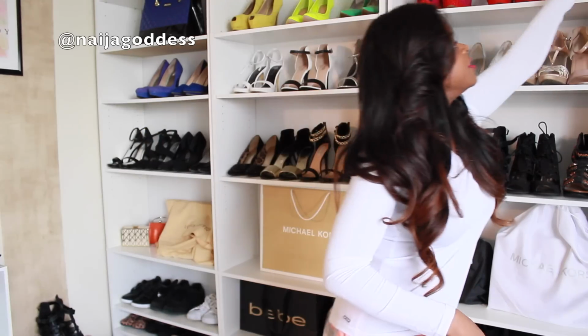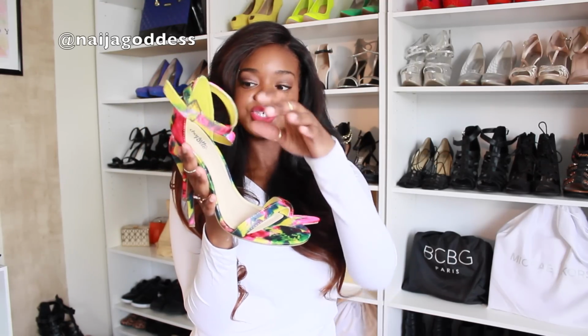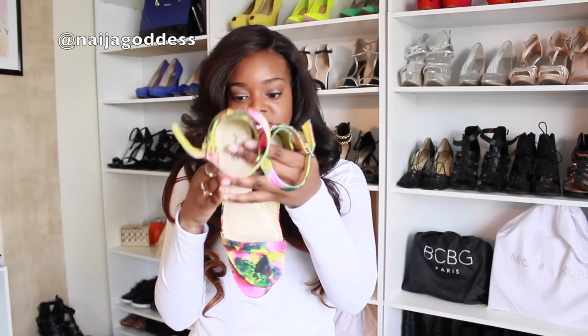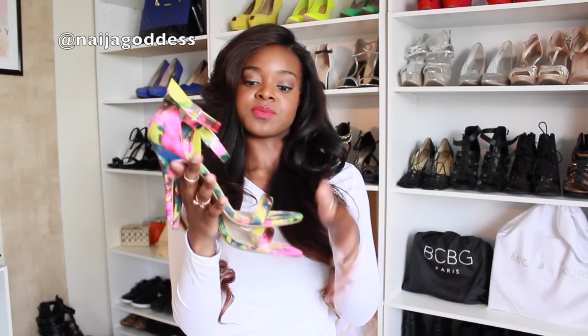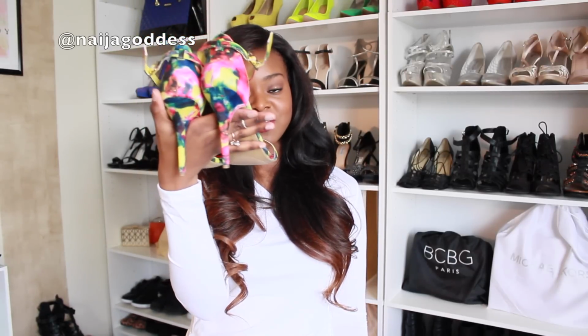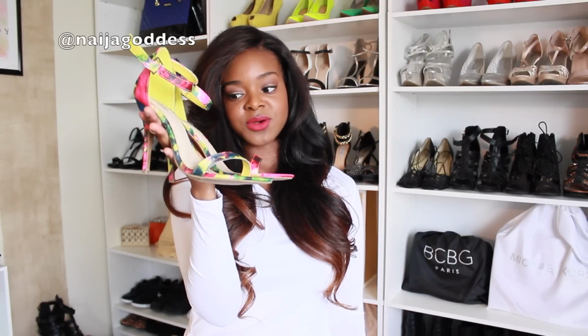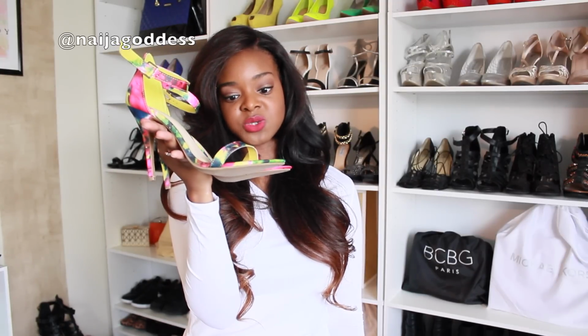So I got these colorful ankle strap shoes. This one was in a size 10. And these are so cute and they're so colorful. Oh my gosh. I haven't worn these out yet, so I'm waiting for the perfect outfit to wear them. Nice and bright.